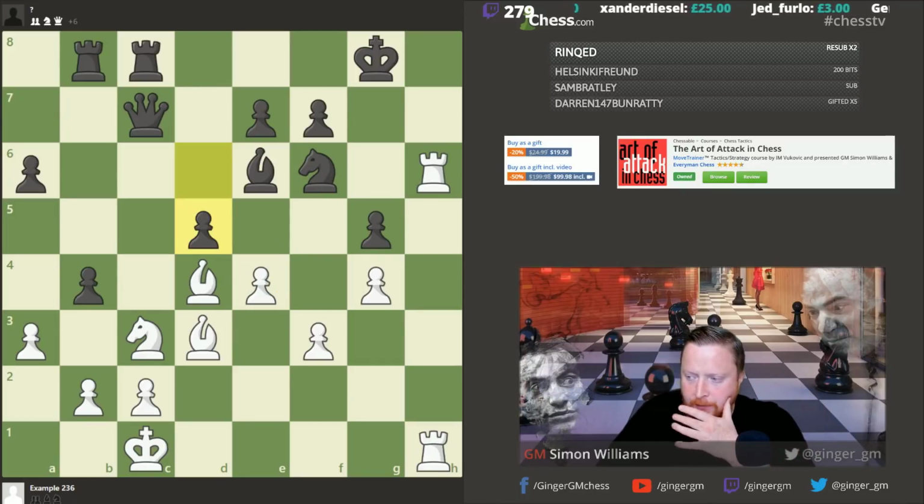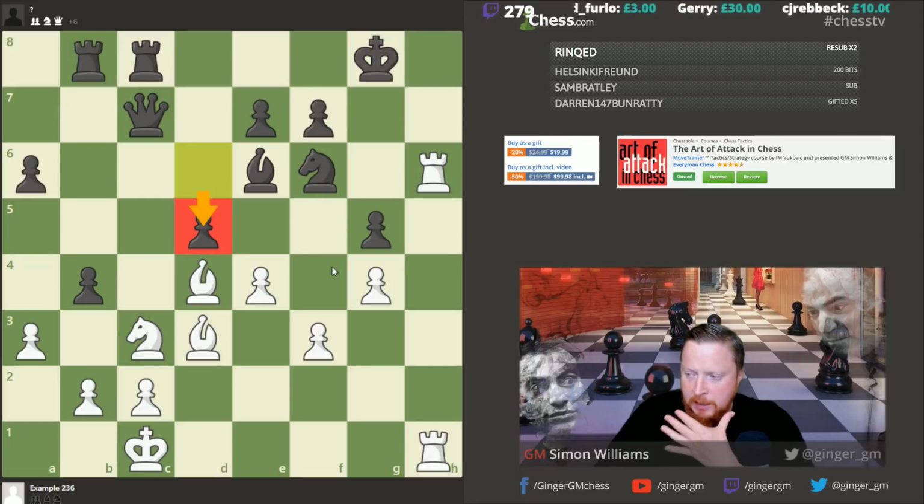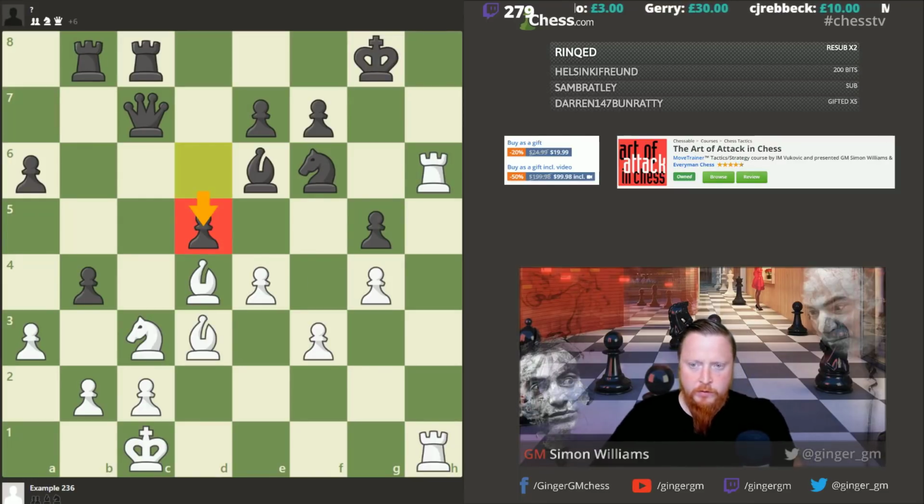And if you can do it with checks, which you should do. What about that? So, okay, this is another one. Before I play bishop d3, I'd want to eliminate d5. Now, who's going to work this one out the quickest? What is the best line to checkmate in this position? What is the best way to checkmate here?